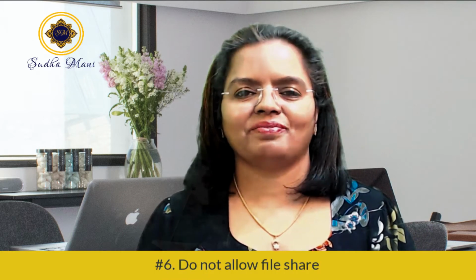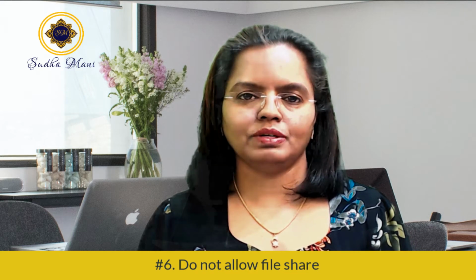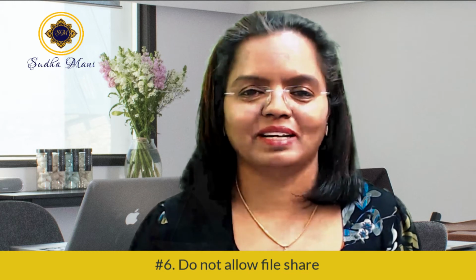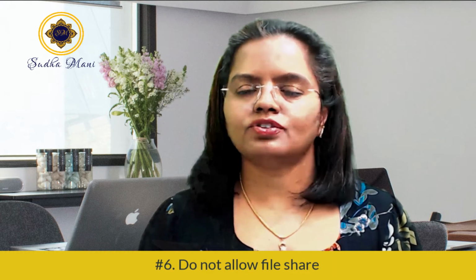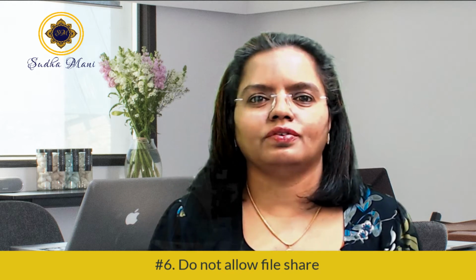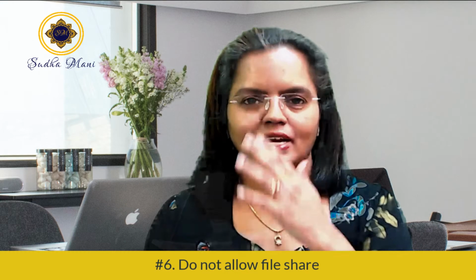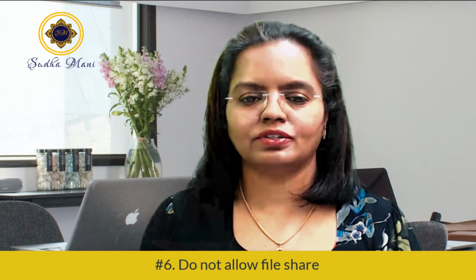Sixth tip, do not allow file share. There is an option on the chat when you're having a Zoom meeting that you can share your file, PDF, Word document, or your pictures. Again, disable this. If you're going to join the meeting, it is better for them to either send it via email, or if it's family, they can send it through text messages or another way of sharing. So that is the sixth thing you must do.